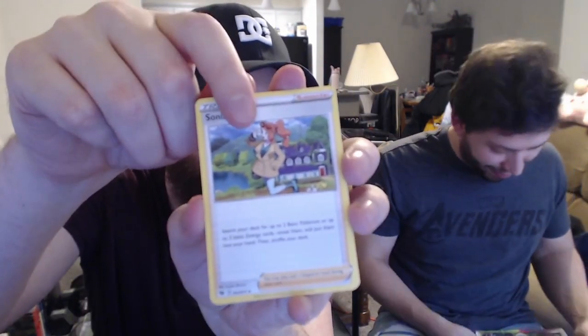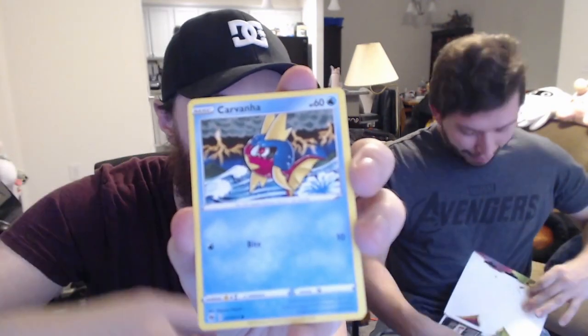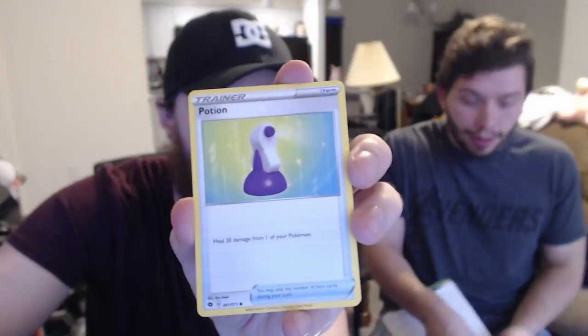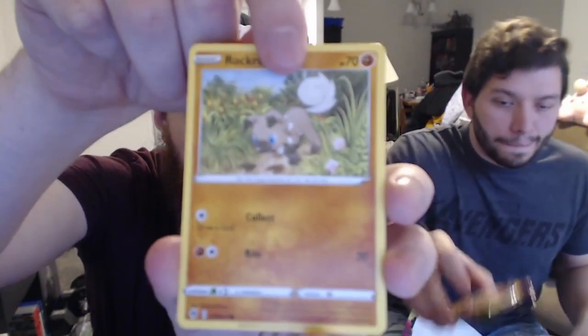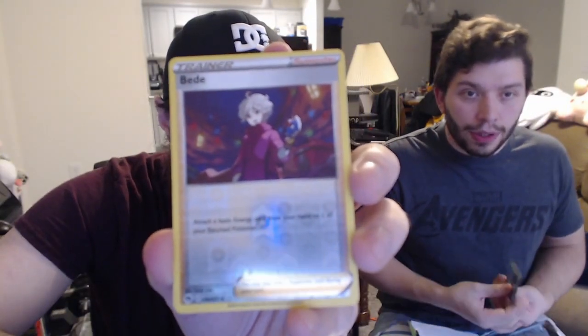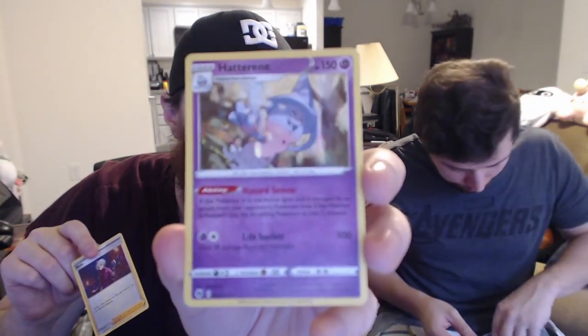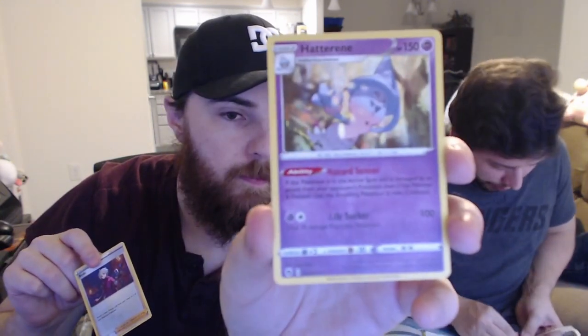Heck energy. Grass. Sonia. Sharpedo. Arbok. Charbok. Starbucks. Rolly Gold. Carvana. Again. A regular potion. Rockruff. One day it will focus. Another Weedle. Weedledee. Reverse Holo Bead. Beady. And. Hatterene. Shiny. Holo. Very cool. Oh, I'm not shiny. Yeah, Holo. Okay. Life sucker.